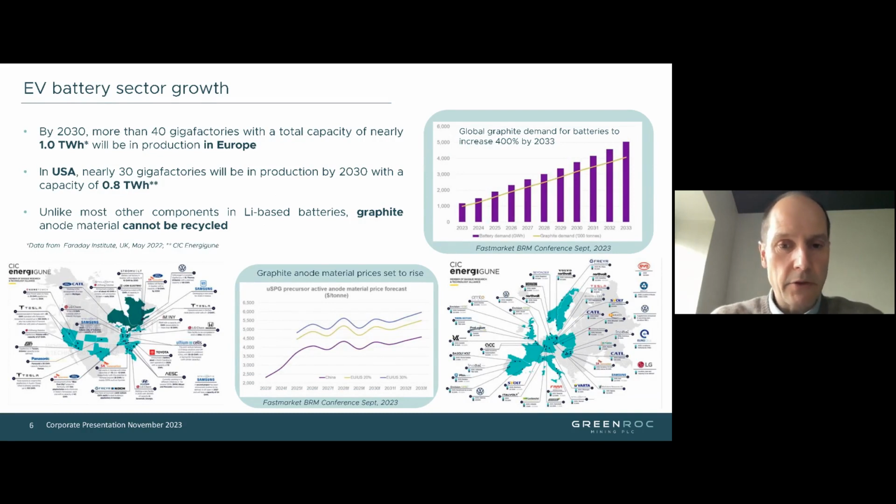And the market is obviously growing. There are nearly 40 so-called gigafactories that produce these batteries for EVs underway in Europe that will be in production by 2030, and nearly 30 gigafactories in North America. Therefore, we see demand rapidly rising from about 1 million tons of graphite needed this year to about 4 million tons by 2033. That is in only 10 years' time.